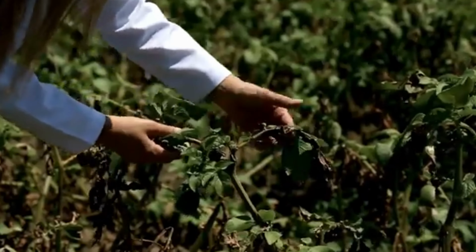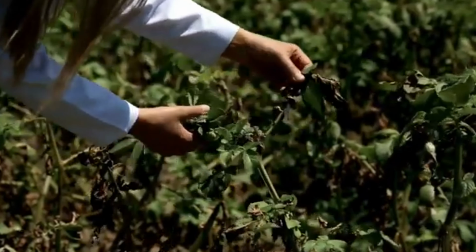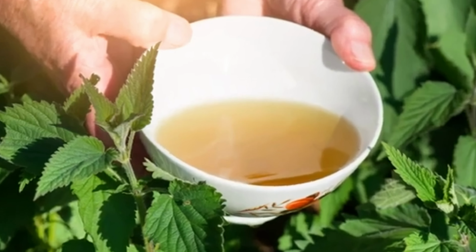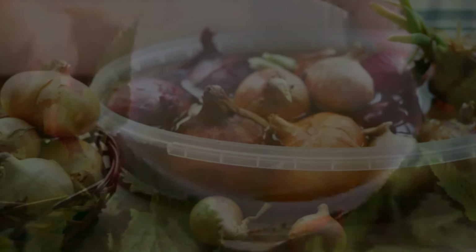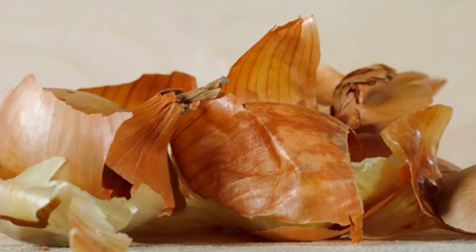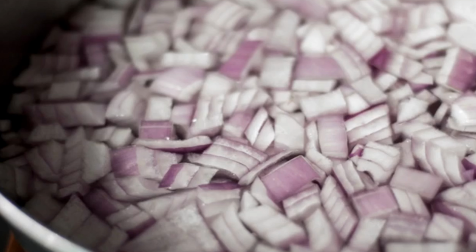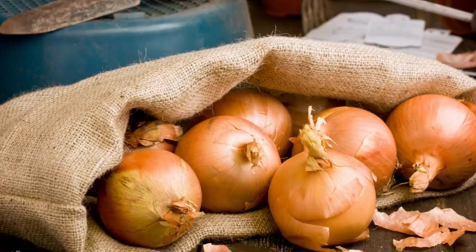Many gardeners achieve better results when they slow down and watch more carefully. They avoid reacting to every yellow leaf. They give roots time to recover. They focus on building healthy soil rather than chasing quick fixes. Over time, these small habits create stronger gardens.